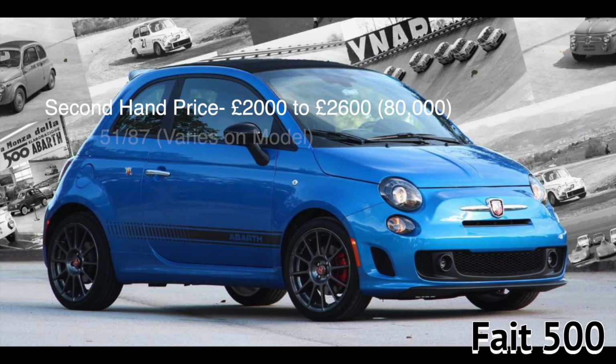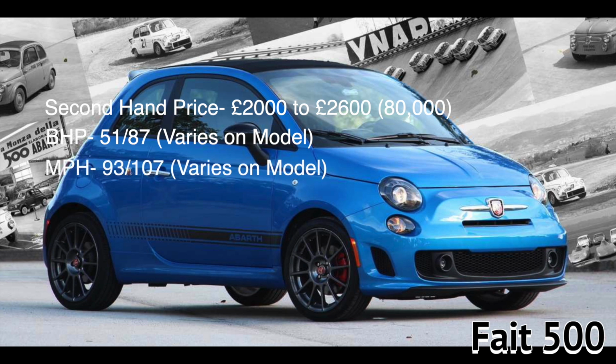Carrying on, BHP is 51 to 87 depending on what model you get. So the normal standard Fiat 500 is going to be 51 BHP, while the other STI model or Gran Turismo model, GT model, is going to be a bit more powerful. It's 87. The miles per hour is 93 for the standard and 107 for the souped up version. Not really that fast, but it sounds like it chugs out a lot.